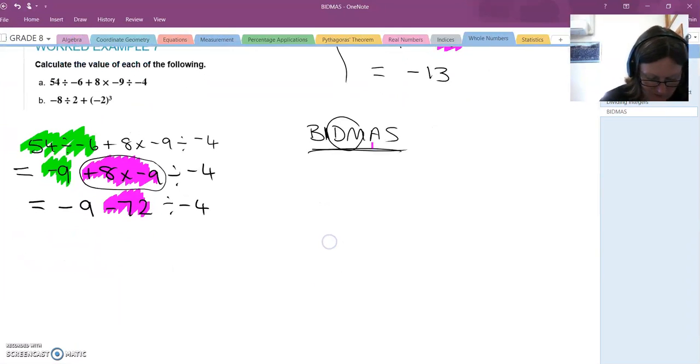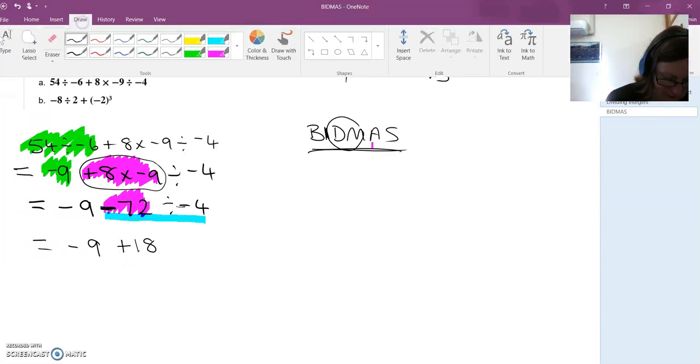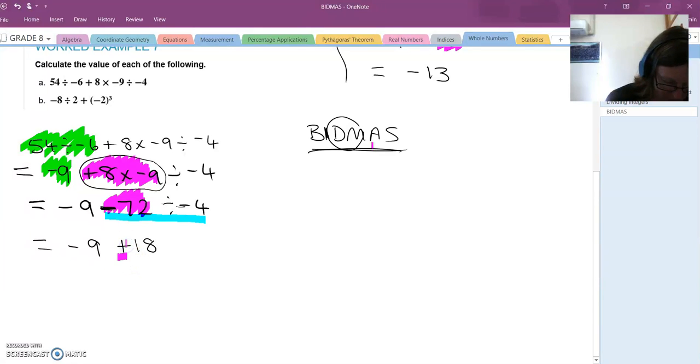Now what do I do? I've got this operation, and I've got a division. Well, division comes before subtraction. So I need to do the division first. So I'm doing this first. So I just write down my negative 9. Now I say how many 4s are in 72? The answer to that is 18. And I have a negative and a negative. Remember, a negative divided by a negative gives me a positive. So the blue bit has become, whoa, and that's not blue, sorry. The blue bit has become that.